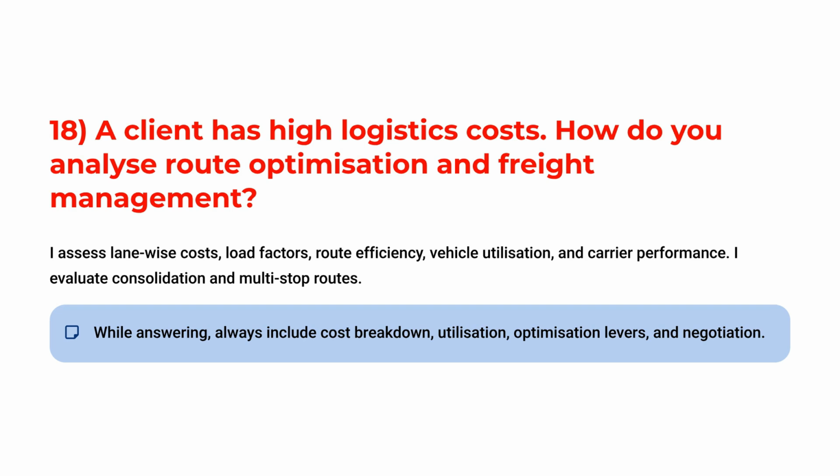A client has high logistics costs. How do you analyze route optimization and freight management? I assess lane-wise costs, load factors, route efficiency, vehicle utilization, and carrier performance. I evaluate consolidation and multi-stop routes. While answering, always include cost breakdown, utilization, optimization levers, and negotiation.